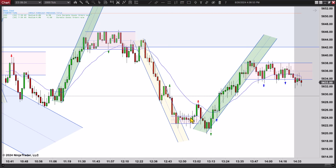Now we get a break outside, but we're just chopping sideways till it breaks out of that range and runs back up to the range. I just traded that as a failed breakout. It is a second entry short as well. It's clearly two legs back to the EMA when you're looking for prices to make a retest.